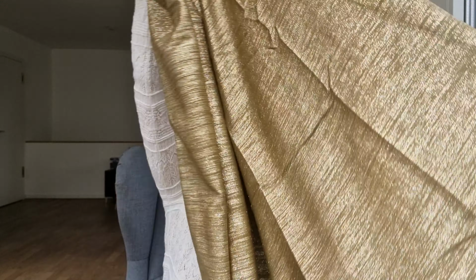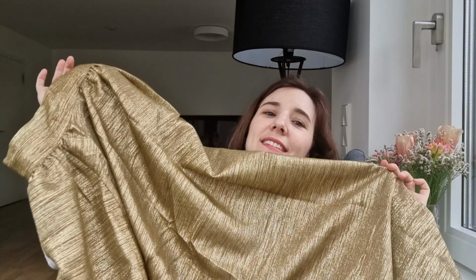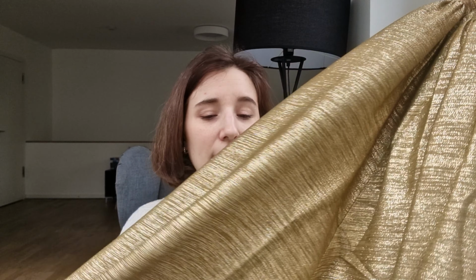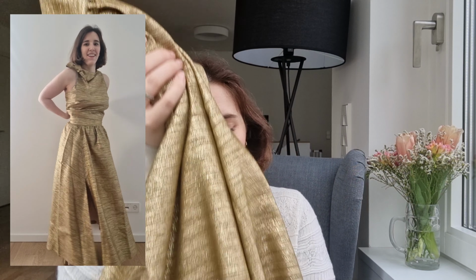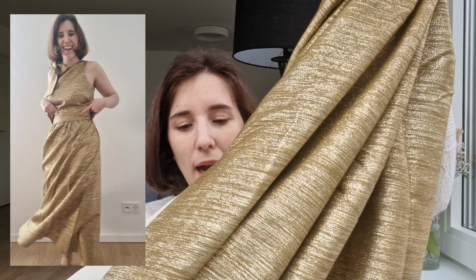Look at this sea of gold. Like, I'm swimming in this gold fabric. Oh la la, how beautiful. And again, so soft. I also love the slit on the side. It looks amazing. I'm just sad that I'm so small because it means I will have to get it a bit shortened. And I'm not sure if it's not gonna lose a bit of its everything, you know, if I get it shortened. But it's really, really beautiful.